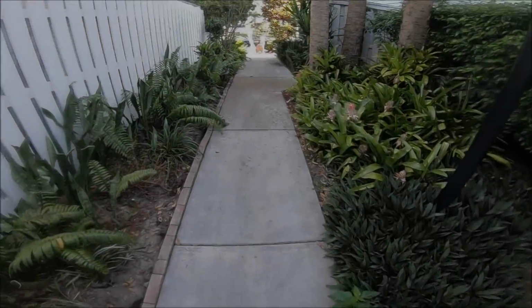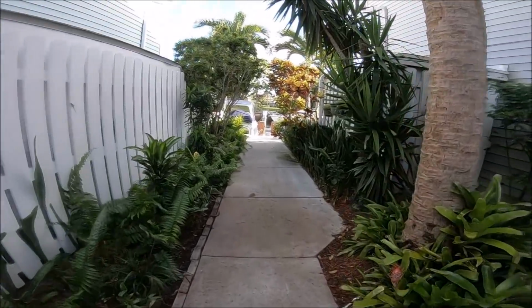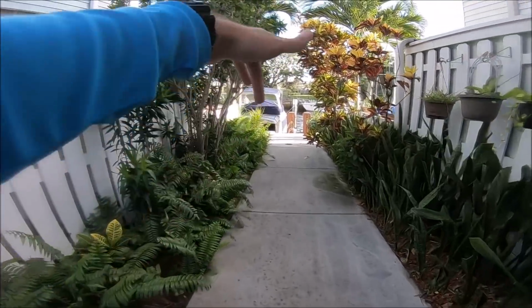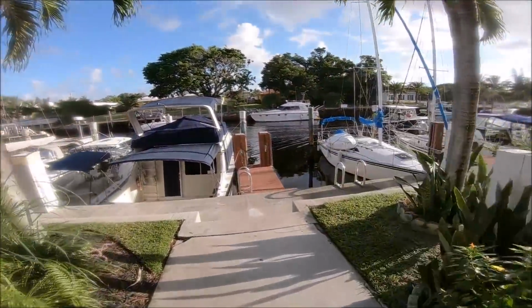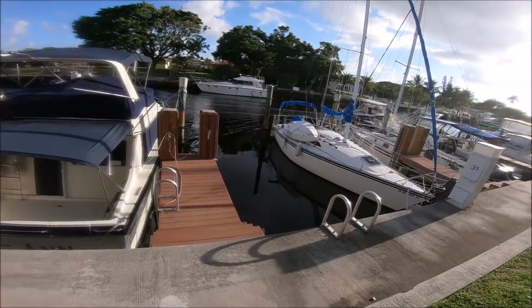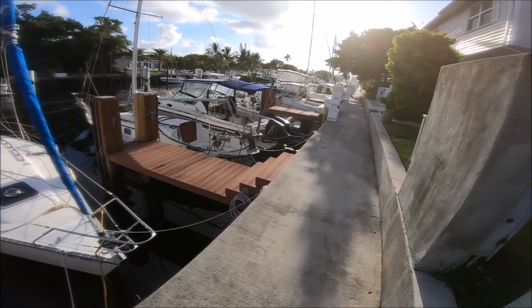All right, so today I'm gonna be offshore fishing, but I'm not gonna be on my boat. I'm actually gonna be on my cousin's charter boat. So today should be a really good day.